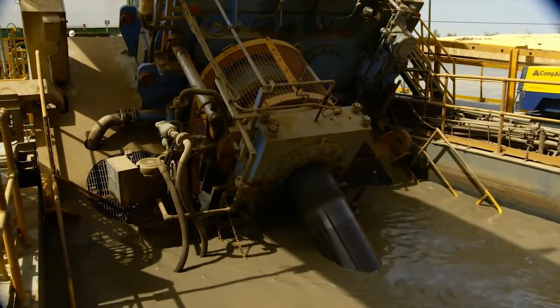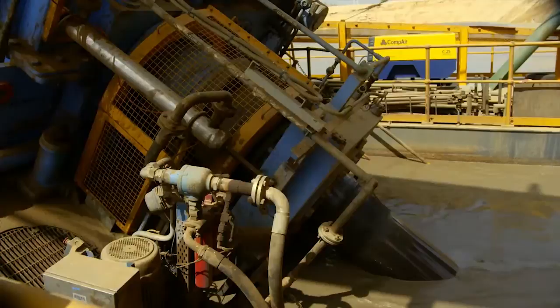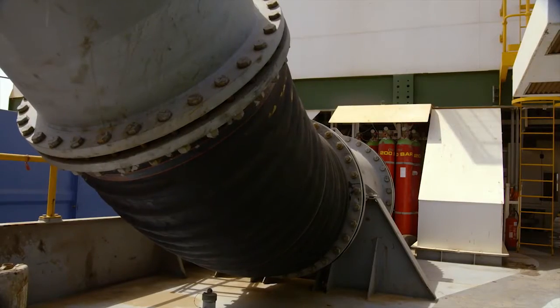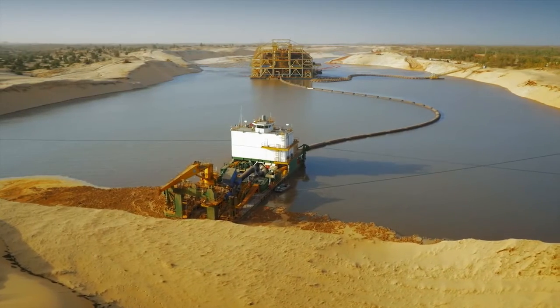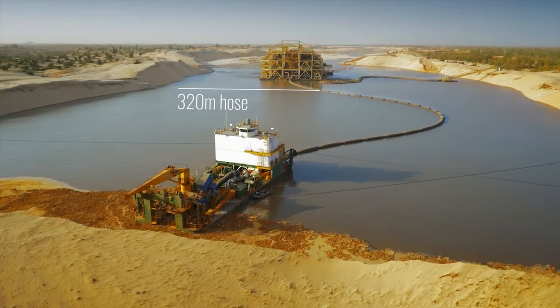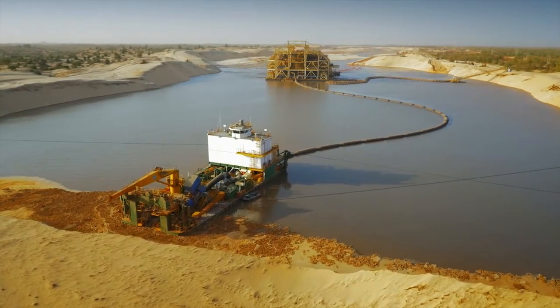The rotary cutter mounted on the front end of the dredge mines to a depth of 6 metres. Ore is sucked up and pumped along the dredge through a large, flexible 320-metre floating hose to the Wet Concentrator Plant, or WCP.